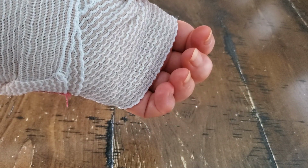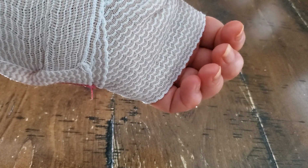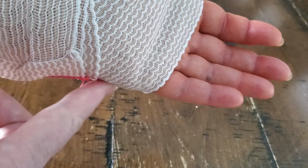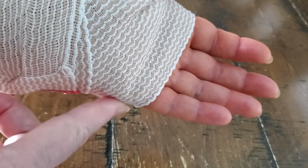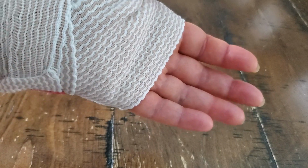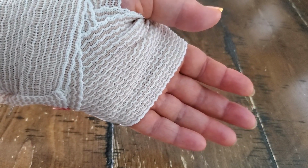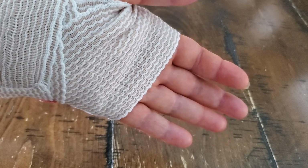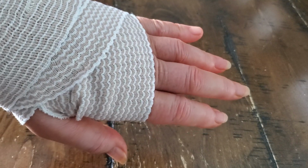Now with this movement here, I do have a little bit of pain on this side, but I think that's because my elbow is bent. And, I don't know if you know or not, but I've had an issue with my elbow, which was not addressed with this surgery. So anyway, that's just for today, my progress.